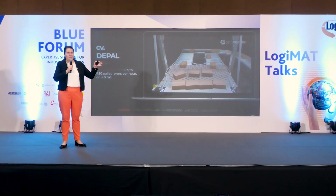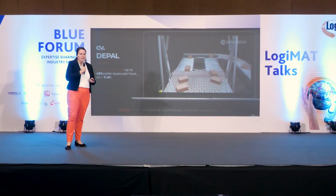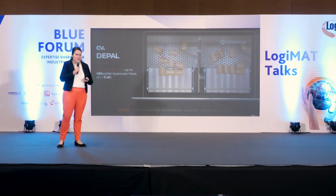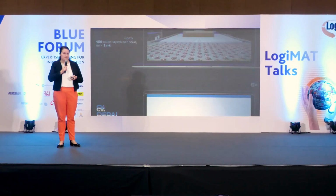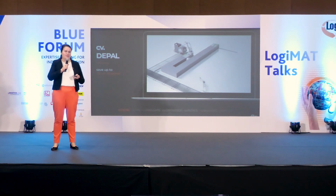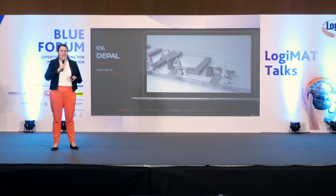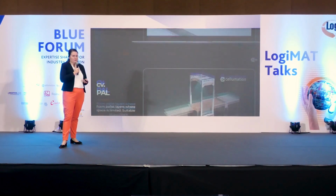The layer pattern arrives on the cellumation, and the cellumation automatically descrambles it and brings it to up to 8 outputs. Here you can see the comparison of size. So this is our main competitor on the left side. And what you can see over there is our size. So we are a very space-saving technology.